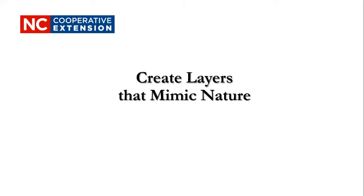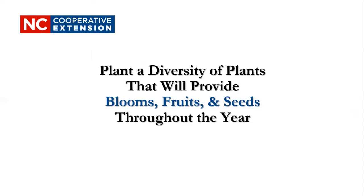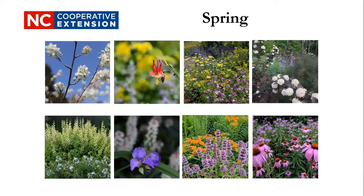So continuing on with these guidelines, create layers that mimic nature when you're deciding how to plant in your landscape. So think about vertical vegetation structure. You don't want your landscape to be full of plants that are like 3 feet high. You want all of those multiple layers from the canopy, mid-story shrub down to ground covers. That's going to provide the habitat that different species of wildlife require. And also plant a diversity of plants that are going to provide the food that this wildlife needs throughout the entire year. We're going to be looking in more detail at some of these, but just some shots.